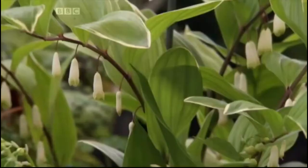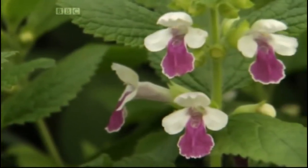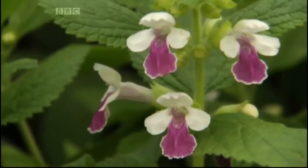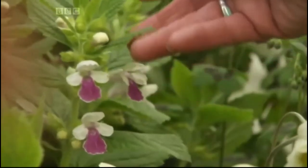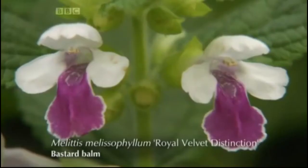And we have lots of native shade-loving plants, and all of them are beautiful, but nothing is more special than this lovely Melittis melissophyllum, otherwise known as bastard balm. I don't know what it is that draws you to it. It's a quiet plant. Perhaps it's these lovely, soft, fresh green leaves, each one sheltering a beautiful white flower. They all have sticky out pink tongues too, that adds to the charm.